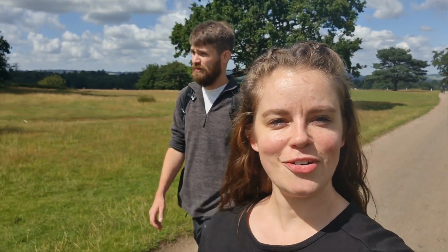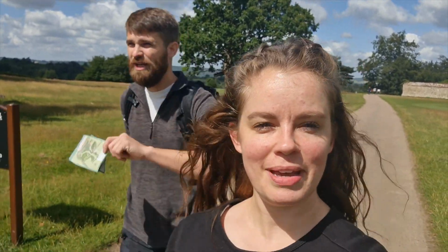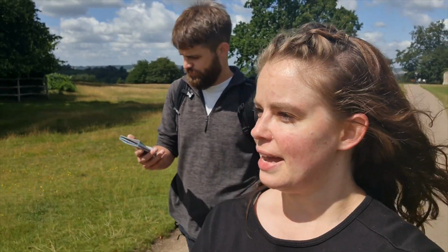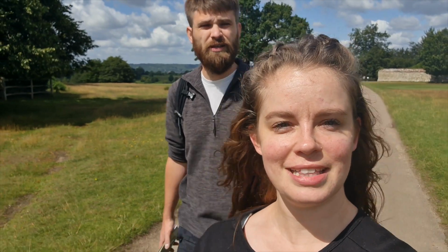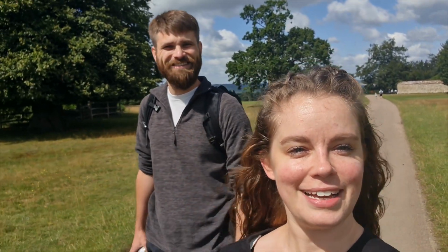So we have set off on our walk around the Knole Estate Parkland today. We found ourselves a little map and we picked up the boundary walk, it's called, which is a 5K-er. So we're going to go and explore that and we will take you along with us to see the sights, take it all in and enjoy it with us. Let's get going.